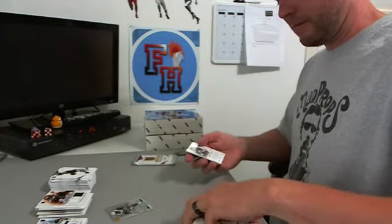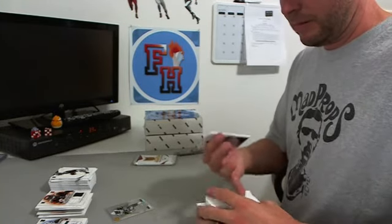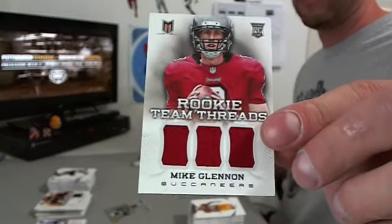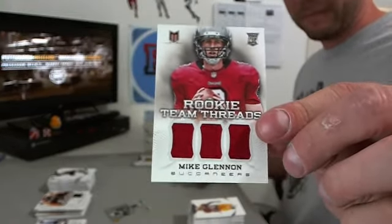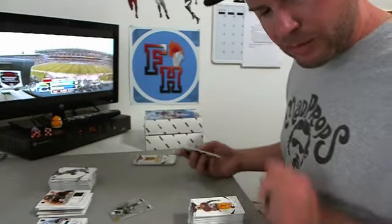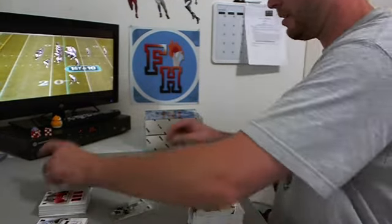For what? That cartoon. Which one? The 101. Mike Glennon, the 299 triple jersey for the Bucs. Which 101? Oh, the Wei-Yin Chen? Yep.